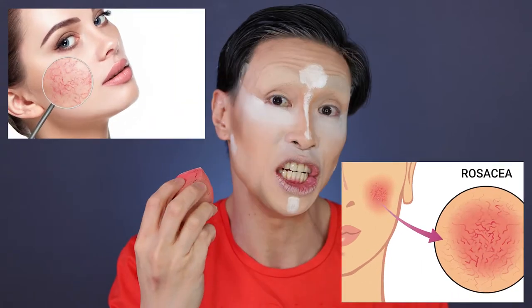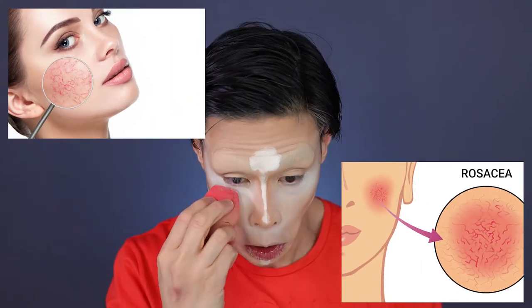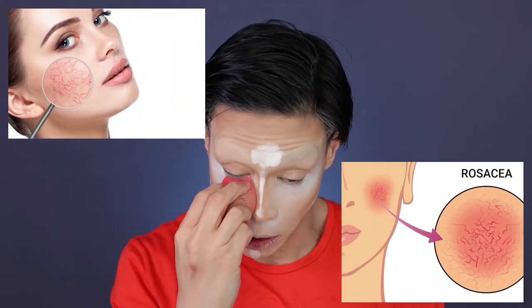In addition to the redness and the pimples, sometimes people with rosacea get what we call telangiectasias. I mentioned this in my previous video. These are small dilated blood vessels at the surface of the skin. And sometimes you can see that radiating out from the nose.